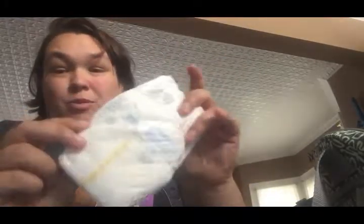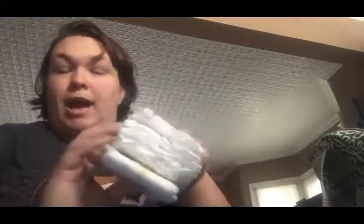And then we have some of these newborn size Huggies diapers. These ones have Winnie the Pooh on them, which is really cute. We got exactly 1 pack of newborn diapers at the shower. The rest we got were size 1s and 2s and 3s. So I just grabbed like 5 out of here. If we're diapering her, we can just grab from there. Then in the second pocket is everything else.